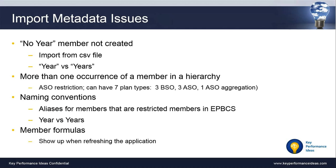This isn't the complete list of issues that we uncovered, but some of the issues that we did uncover were the no year member, which was not created with the application. Because it wasn't created, we had to go back and create it, and you will find that would be an issue once you try loading data. We also had an issue with the year versus years naming convention, so we changed that to match the data files given, where one was year and the other was years. We made sure that we changed that dimension name rather than change our data.